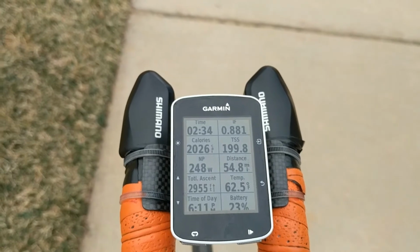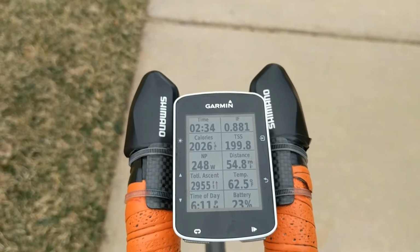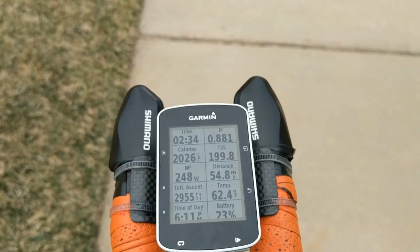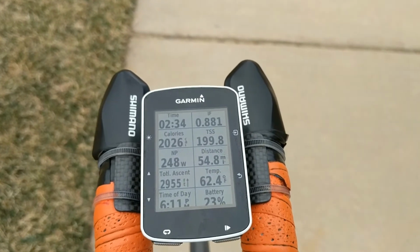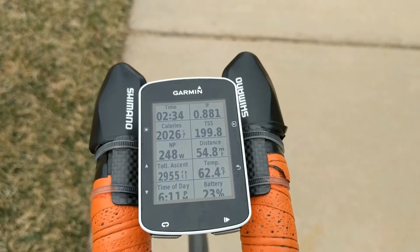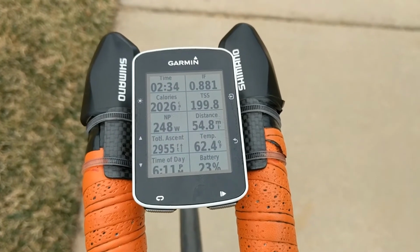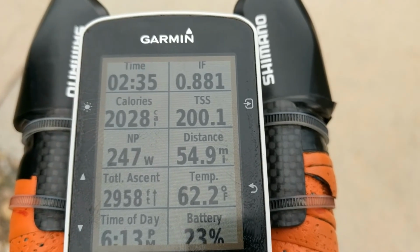Workout done. I'm pretty happy with that, so just over 2.5 hours, 248 watts normalized, and just over 2,000 calories, so probably just about broke even with all that cake I ate. And oh, look at the TSS, 199.8. When you've got to ride a little bit extra, got to make that 200 of course. Ta-da!